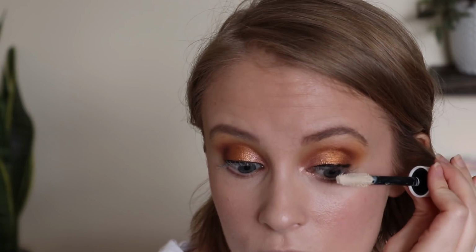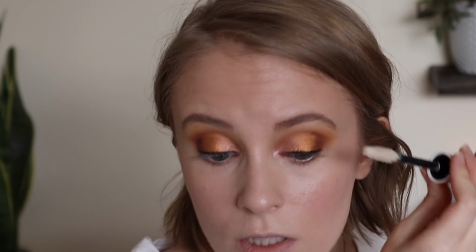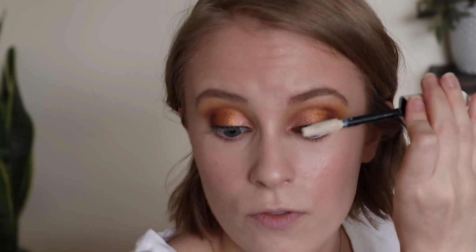But I also have to say, I don't know if I'm loving this CoverGirl mascara. It's good, and it's very lengthening, but I feel like it doesn't really volumize, and I like both length and volume. I don't know. So I'm gonna let that primer set a little bit.